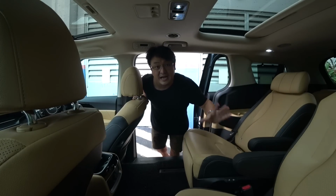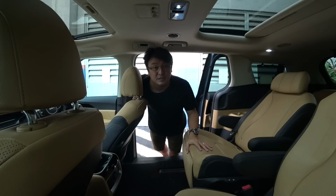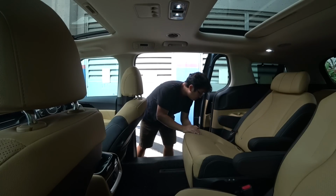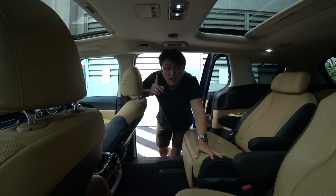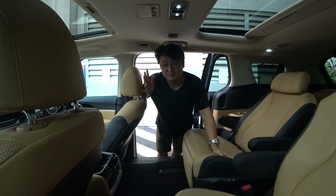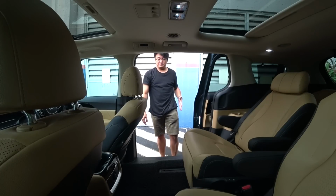Okay, let's just say I'm the boss and my driver is sitting here. He's here to pick me up. This seat is all the way back. I don't think I can go any further. Yeah, it's maxed out. Why is this not a replacement for Alphard and Vellfire? Don't mind my attire because I'm the boss, right? I don't need to dress up for my driver to fetch me. So he glides the door open.